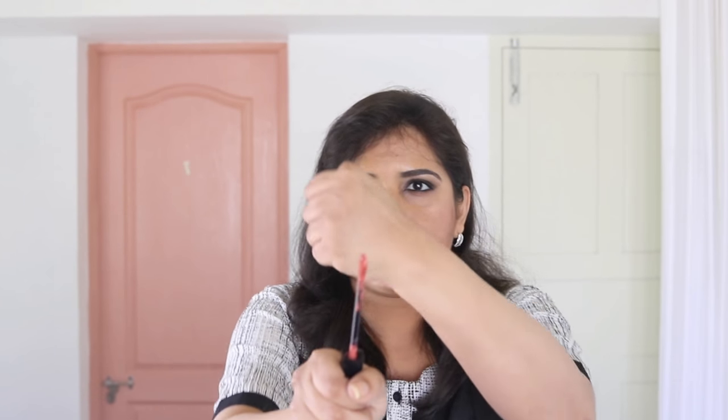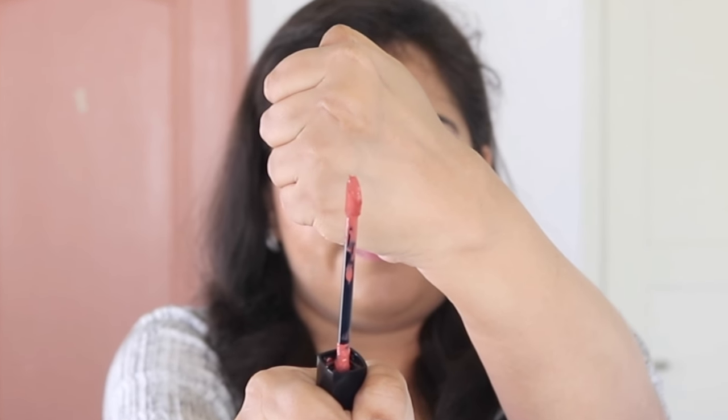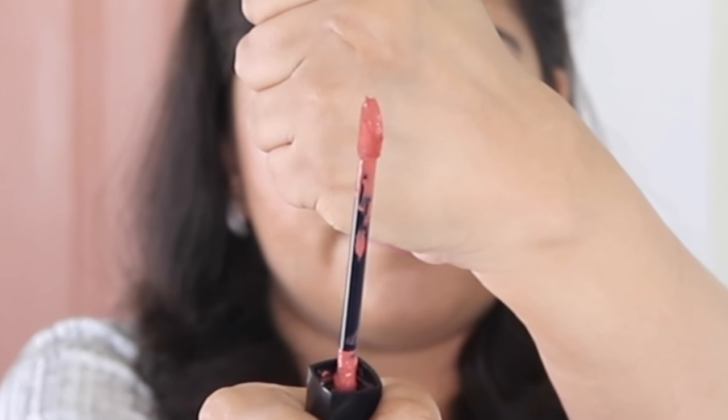Beautiful packaging. The applicator is what Dior calls a reservoir applicator. Take a look at this. There's a little sort of pit inside the regular doe-foot applicator which holds the product. So this means that you get enough product within the applicator itself and you needn't keep on dipping. That's really nice. Now the coverage is fully opaque. Here are swatches.